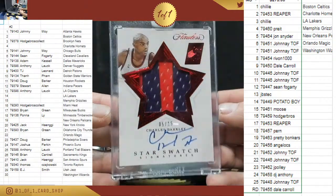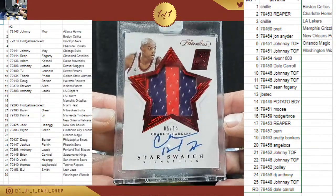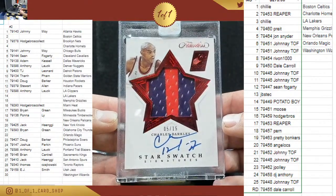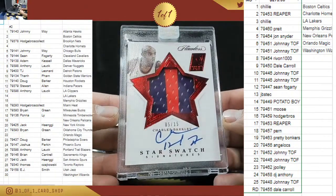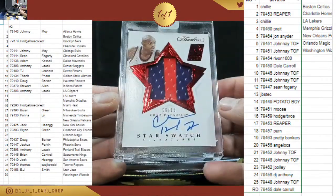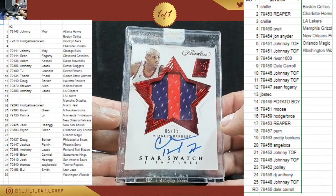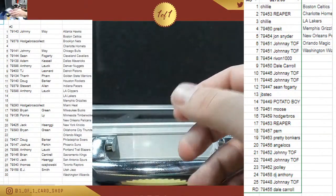Dude, Hibbert, you're not kidding. He signs like he plays golf. It's not even that bad. It doesn't look that bad. This is the first Barkley I've hit. I've only done four, though. So we will be posting another one up ASAP. That is all I've got to break tonight.